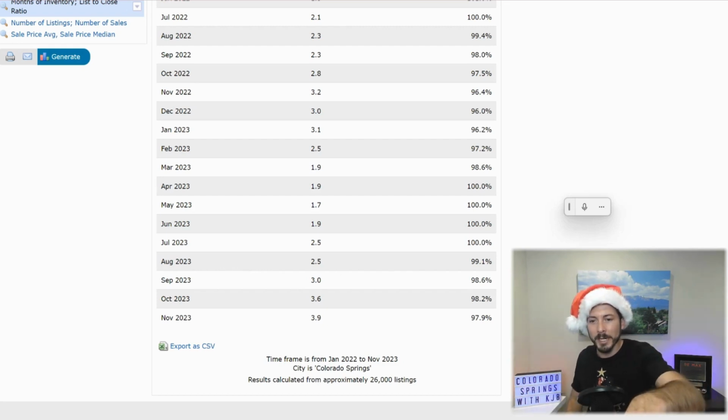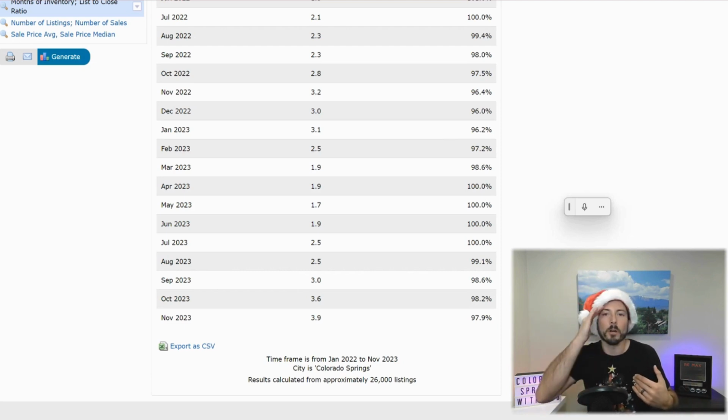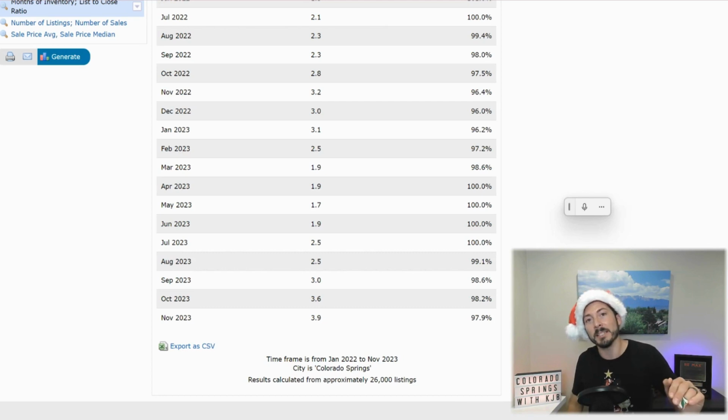And on the right here, you're going to see the list to close price ratio. So how much people are listing their homes for versus what they're actually selling for. So you're seeing a lot more price drops right now. In November, we ended at 97.9% list to close price ratio, meaning that sellers on average got 97.9% of what they were asking for. It means there are price drops happening right now in order to get things to sell.